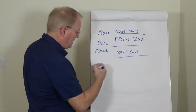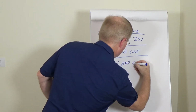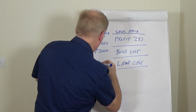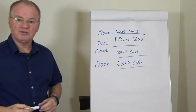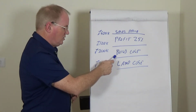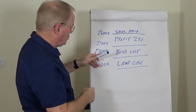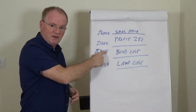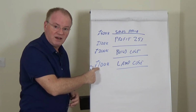And therefore then you have the land cost. So that would value that piece of land at 100,000. Now, you would also have a contingency in there. But let's assume that your build costs were 250,000 when you have identified everything. Then the land is now only worth 50,000.